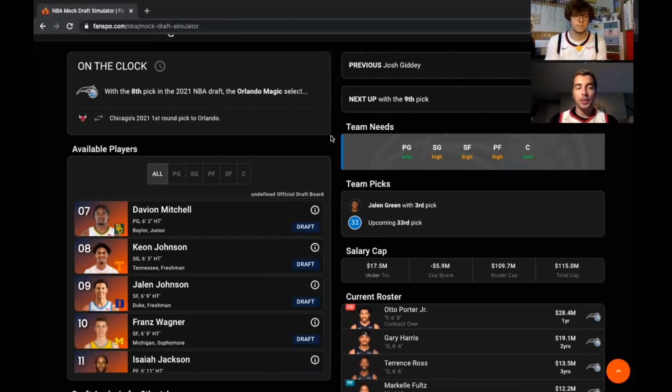Once again, we have the Orlando Magic, who are really going to capitalize off of this Vucevic trade. There are some really interesting names potentially out there for them. Obviously, Davion Mitchell's a big name to watch. Do you think they'll still consider him despite the crowded point guard room? I think they should definitely consider him, and I do think that they will look at him a little bit.